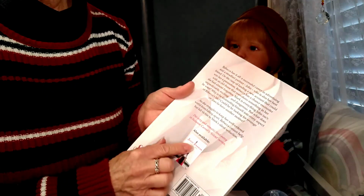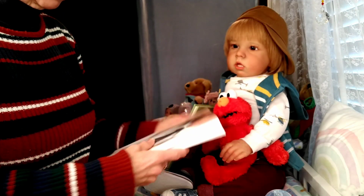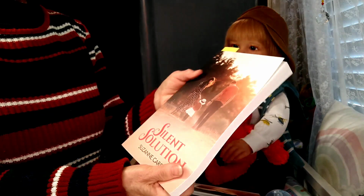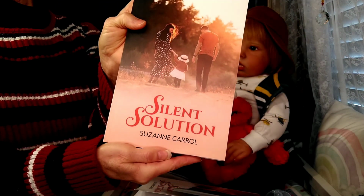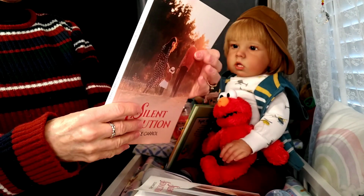I guess I should have read the fine print when I went to introduce these, so I'm sorry. And then the very last one that she wrote most recently, she wrote this one last year, and it is called Silent Solution, and it is the final book in the trilogy of books that she wrote.